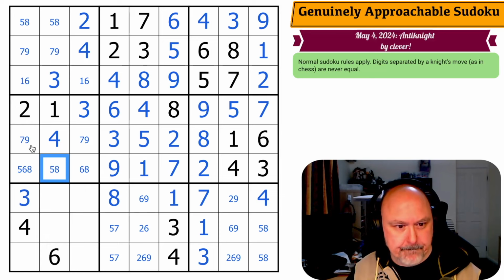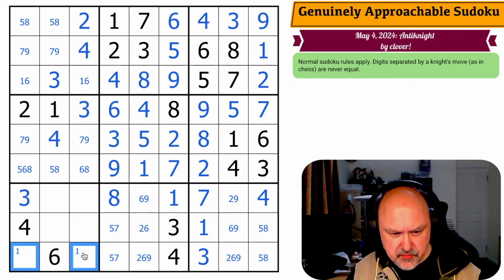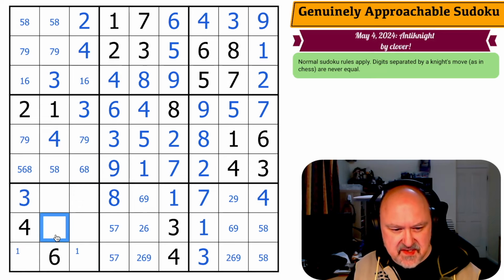I've missed something. I've absolutely missed something. Or it's got a punchier ending than I was expecting. 1 is in one of those two. Now, 5, 6, 8, they all see that. So I'm looking for a naked single, maybe?